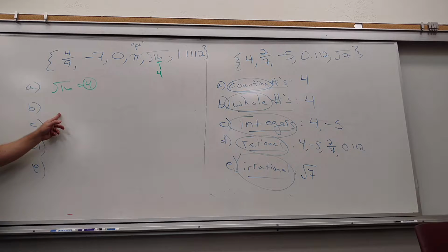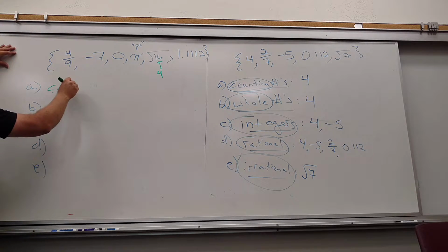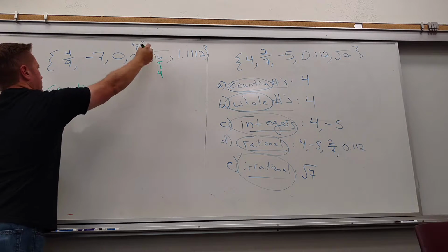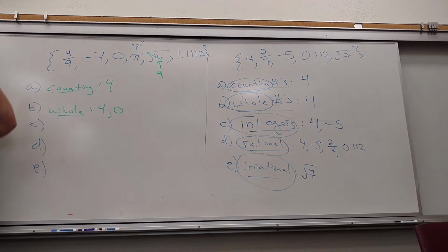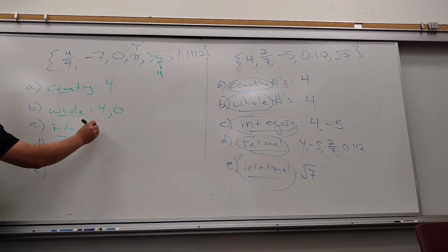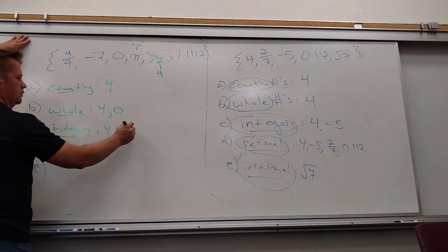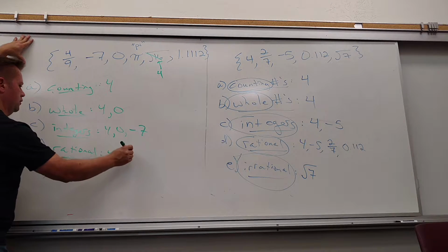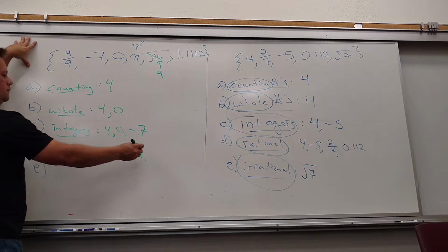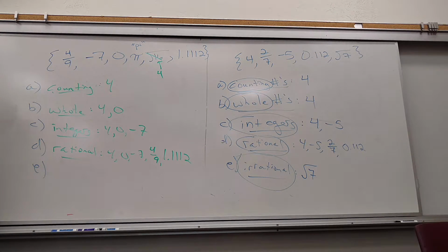How about whole numbers? 4 and 0. Let me rewrite this. Counting numbers is 4. Whole numbers, 4 and 0. 0 is actually there, so it adds the idea of 0. Now watch what you can do. Integers, you write 4, 0. You've got those in the back, and then it adds the idea of negatives. So I'm going to add negative 7. Rational. Again, you've already got all those in the back: 4, 0, negative 7, plus fractions like 4 ninths, plus 1.1112. Not pi yet. Pi is a freaky one.